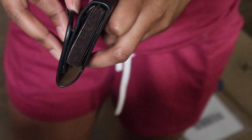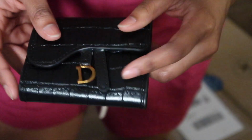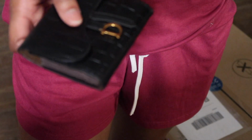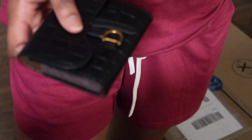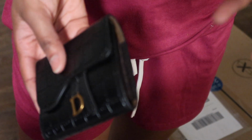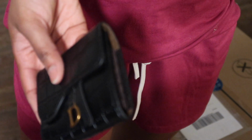And so I ordered this because I was needing a small kind of card holder wallet just for my purse, because I have my little Marc Jacobs tote. And the wallet that I usually carry is a Michael Kors wristlet wallet, and it's just too big. My Marc Jacobs tote is in a size small, so that wristlet wallet is taking up most of my damn space in my purse.